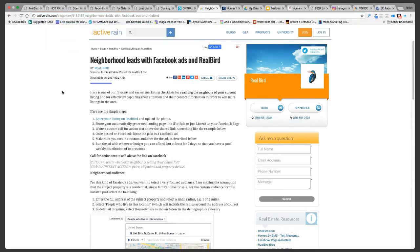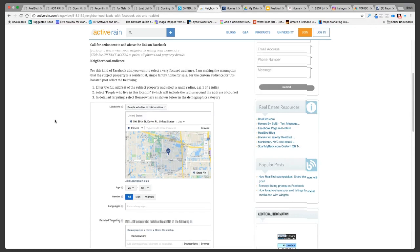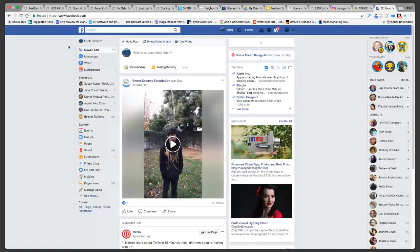Okay, so we're going to talk about this a little more, but it's not just a specific listing. You can also use it to market within a localized neighborhood to capture leads. And you can set a custom audience as well, which I could do with this listing as well.